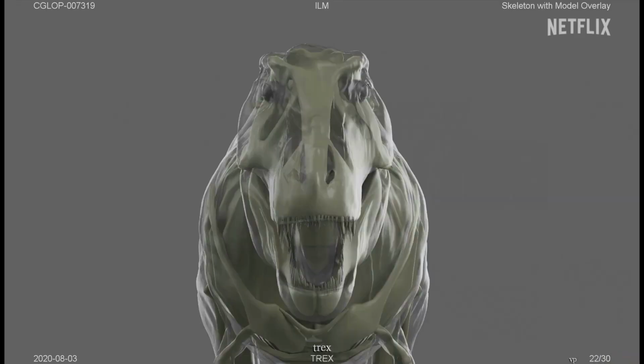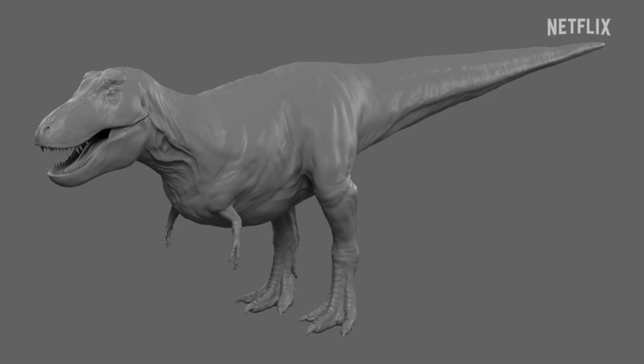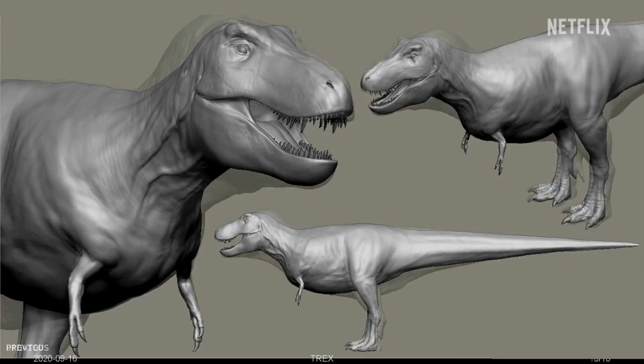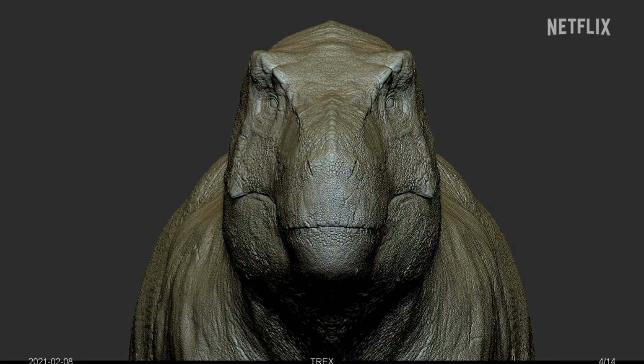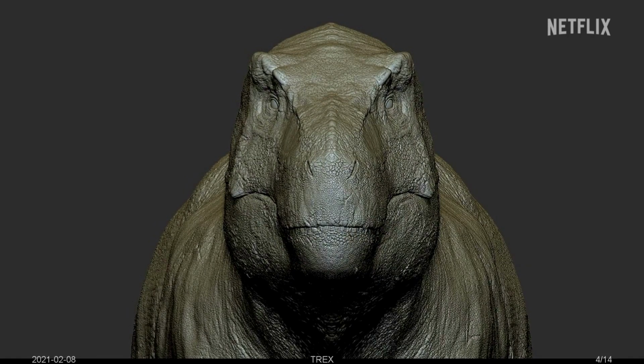The first version of T-Rex we got was a little bit basic. Definitely needed it to be bulkier and scarier. But the model couldn't go so far into the realms of fantasy. And then went back to being properly scary. Ultimately, these are animals and not monsters, and what we've portrayed is as accurate as we can possibly make it.